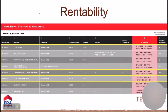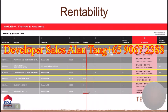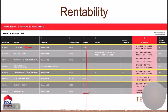Okay, so from the slide you can see the first one, The Peak, is also freehold, completed 1988. So 20 units. You can see all the units are very little, not those 200-over-unit types. So it's a small development, small apartment. The facilities-wise, maybe one lap pool with a gym, that's it. No other facilities. But they can rent out with this kind of rental.